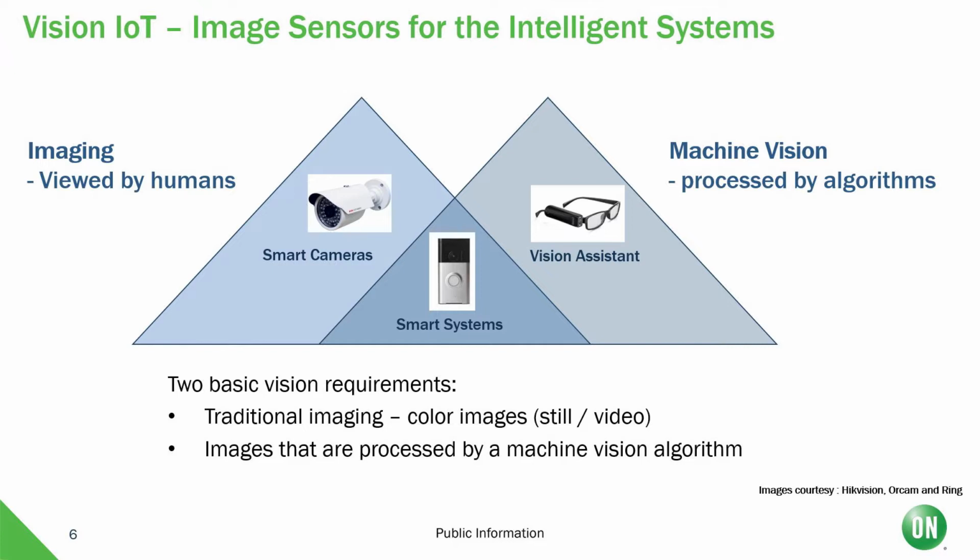On the left-hand side, you see imaging viewed by humans. So smart cameras, security cameras, CCTVs, et cetera, where you've got a human that's actually looking at the camera output and then doing their own analytics on those images. Well, on the machine vision side, you actually have a machine doing that work. And so as a result, you're going to see differences. The machine's going to look at things a little differently and want to see that image differently than a human, in order to have those algorithms work effectively and efficiently.